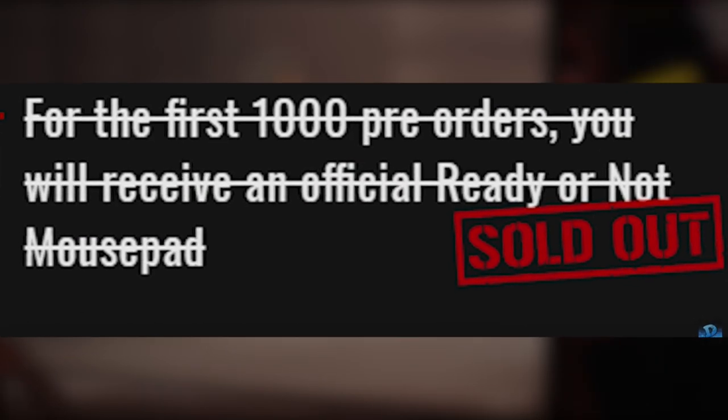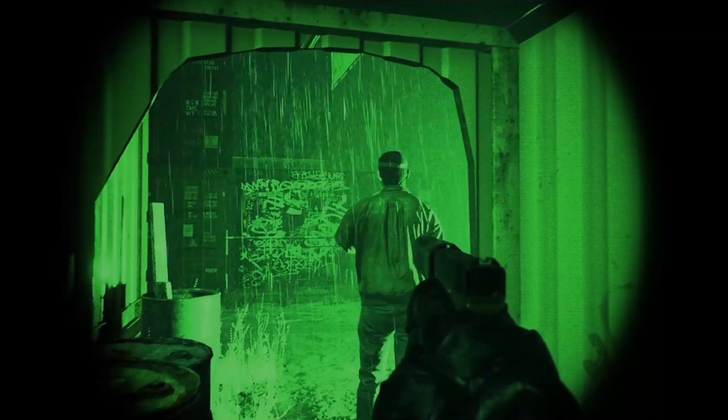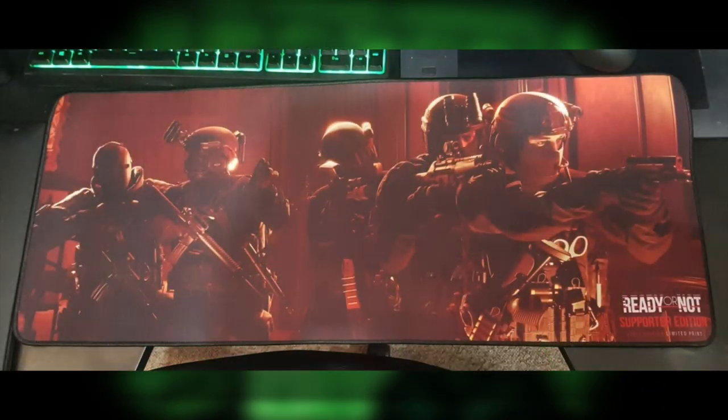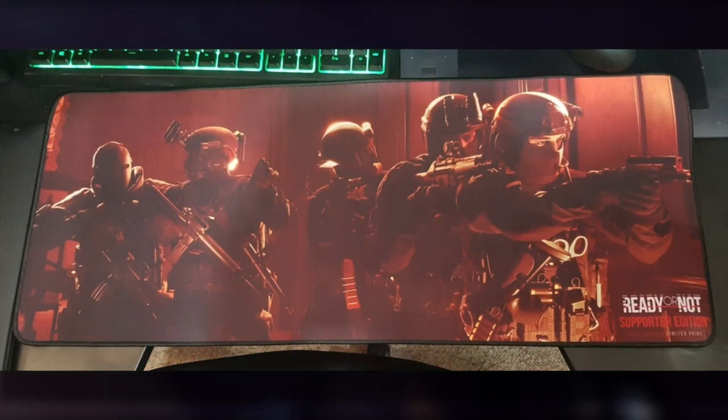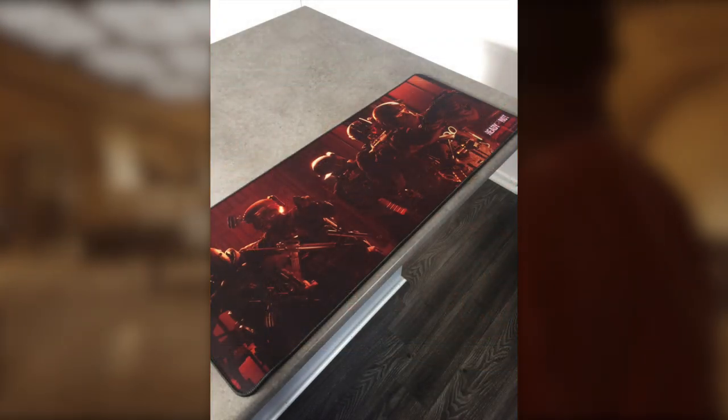I unfortunately got the supporter edition just after the mousepads sold out, which really sucks because those supporter edition mousepads look legit. Like, they look very nice. I've seen quite a few pics, and it doesn't seem like it deviates from their design, which makes mine unique. Oh, I still got them. But I really like the supporter edition one though.